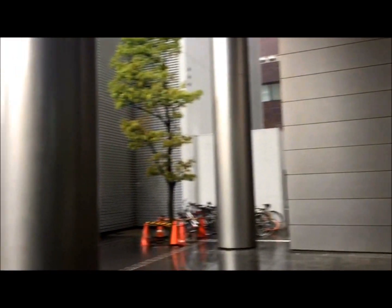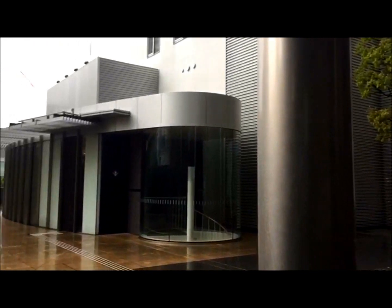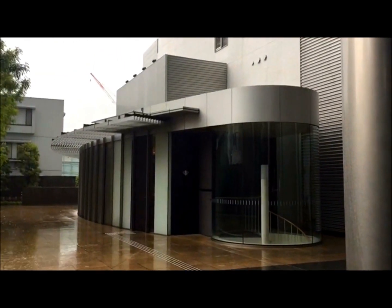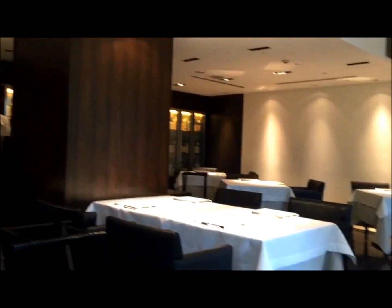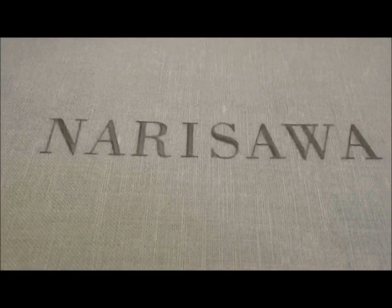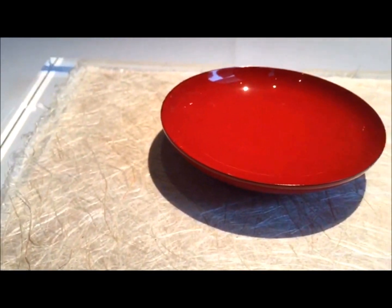Today, we are going to take you to a 2-star Michelin restaurant in Tokyo that has been on the top of the world and Asia's 50 best restaurants list numerous times. Narisawa is a restaurant that serves innovative Satoyama cuisine. In other words, Chef Yoshihiro Narisawa wants to get as close to nature as humanly possible.